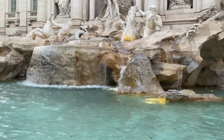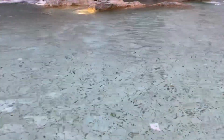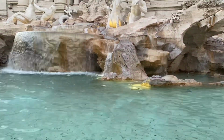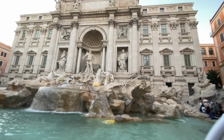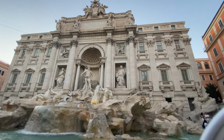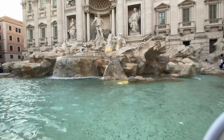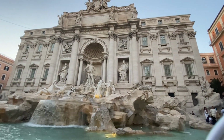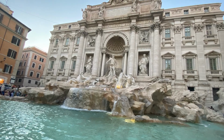See those lights? They come up at the end of the day. We were there till the evening. That's when the lights start to come up, and they provide very good ambience for the fountain. The fountain has about 24 spouts through which water tumbles into the basin. The figure you see right in the middle, the huge figure, is known as Ocean. This place is magical. At least that's how it felt to me.